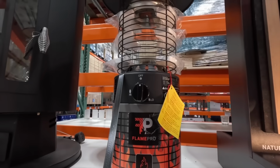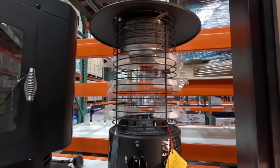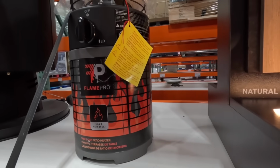This Flame Pro Mini Propane Patio Heater might be nice at the campground. It's a $40 Costco exclusive and runs off an external propane tank not included.